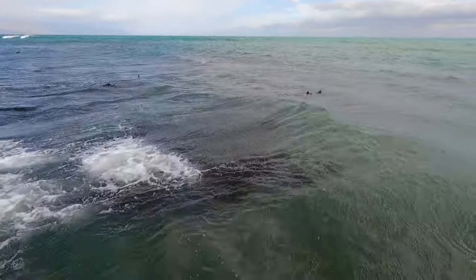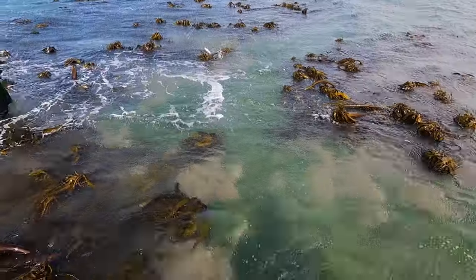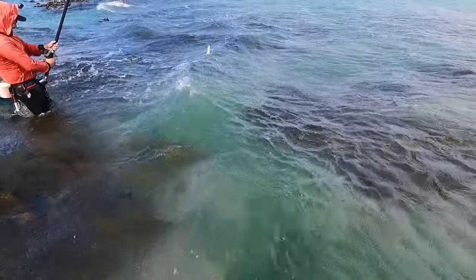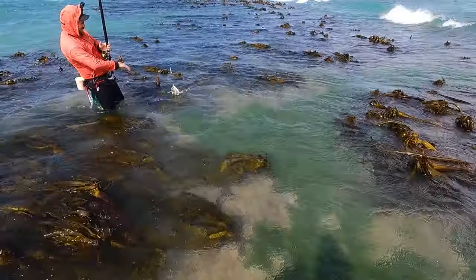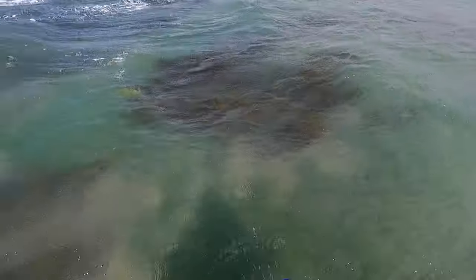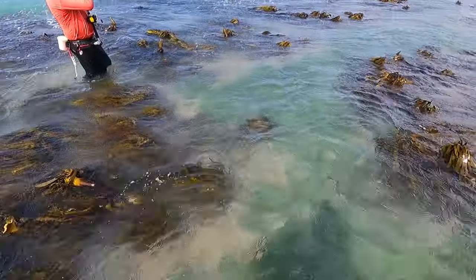Okay! Henry on with the first fish! Oh, dusky! One of the target species we're targeting today. Mr. Dusky! That's what we've been working on. First proper bite in a long time.